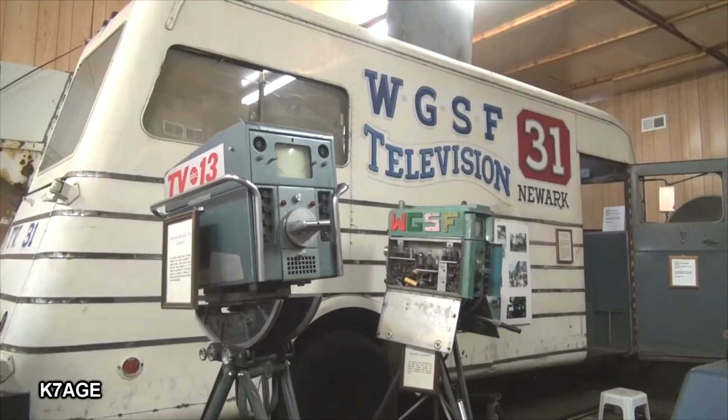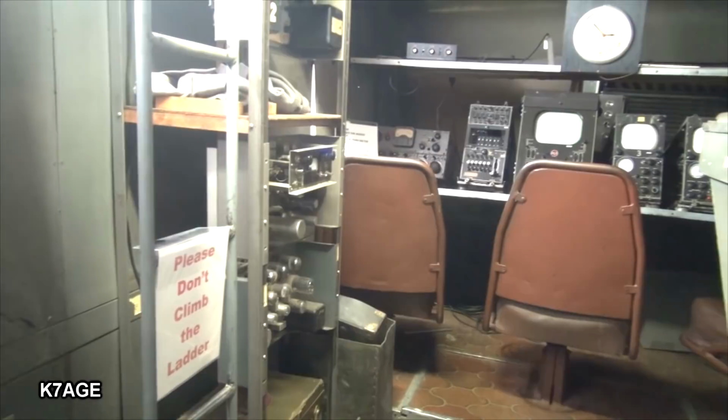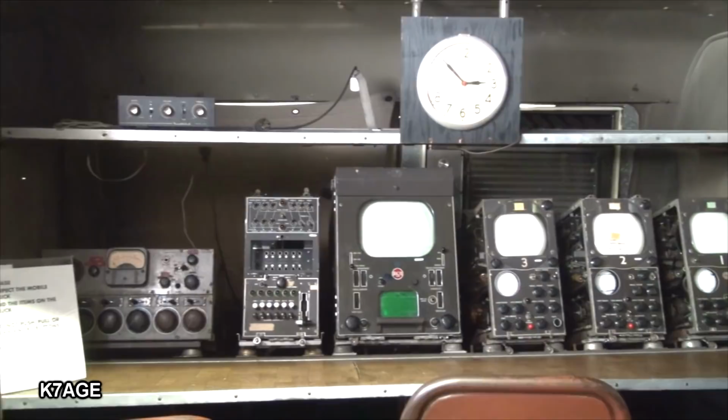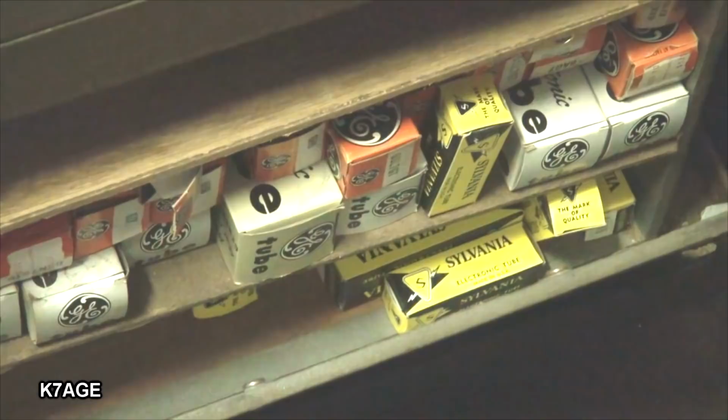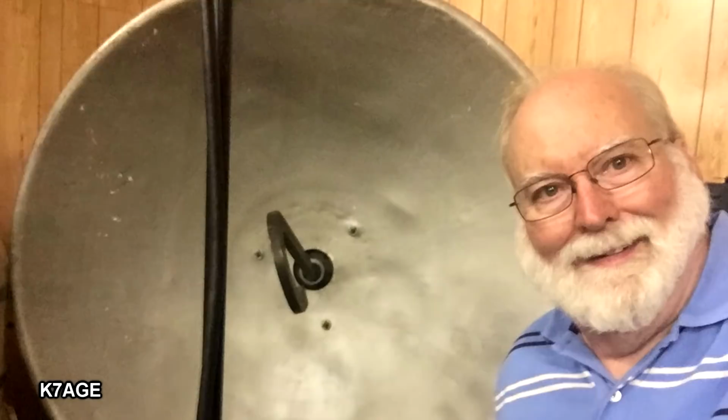This type of van was sold to TV stations around the country. This one was originally in Salt Lake City, Utah. It contains most of the original equipment from 1948, including three cameras. In 1960, it was sold to an educational station in Newark, Ohio, where it was used until 1970. It was then donated to the Ohio Historical Society, which has loaned it to us. In order to get a picture back to the station, a microwave dish was put on top of the truck. A similar dish was mounted on the TV station transmitting tower.